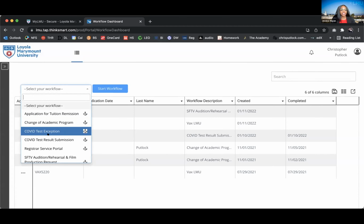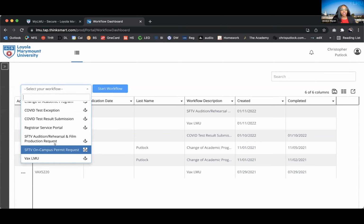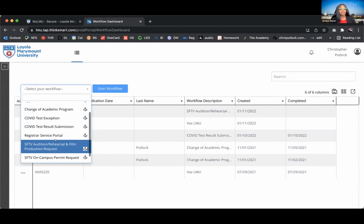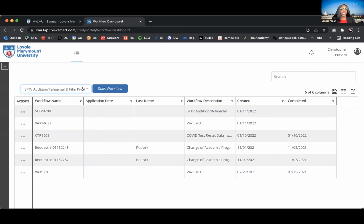So as you can see, this is your dashboard. So basically, this is just your dashboard. You have your VAX LMUs here. You have other parts or forms from the university, but SFTV uses this as project management. So over here, you're going to need to go to the SFTV audition and rehearsal production request. You're going to hit start workflow in order to begin.